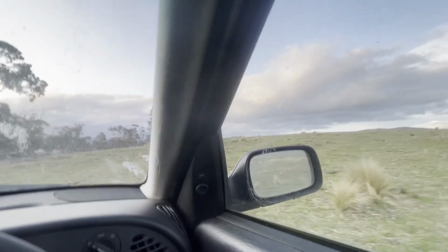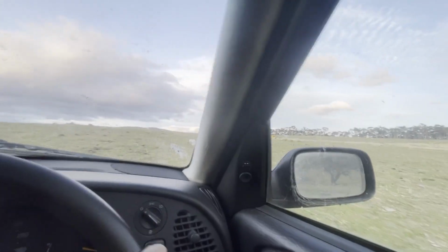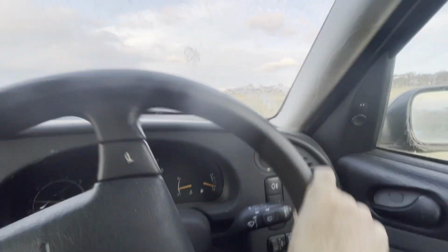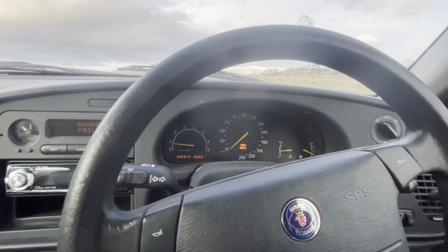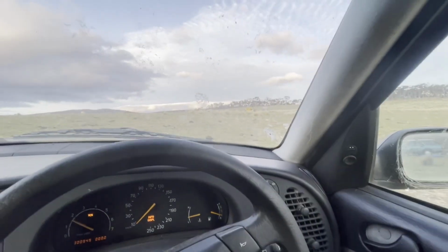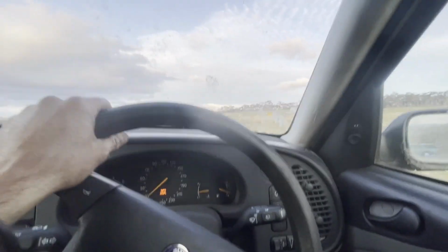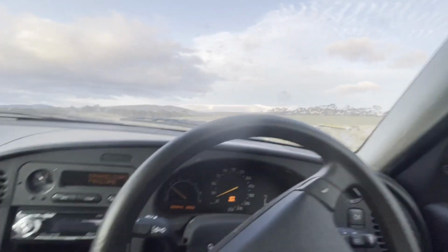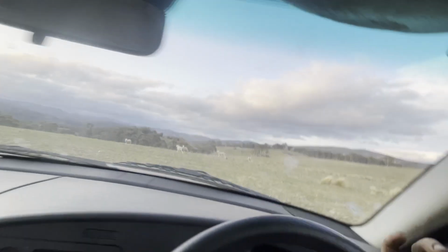So oil, air, and fuel filter is what we've done. She's spluttering. She's not happy. That's flat to the board. We are not moving. Oh, now we're moving. I wonder if she just needs a good drive. I don't know. Look out, sheebies. We're coming.